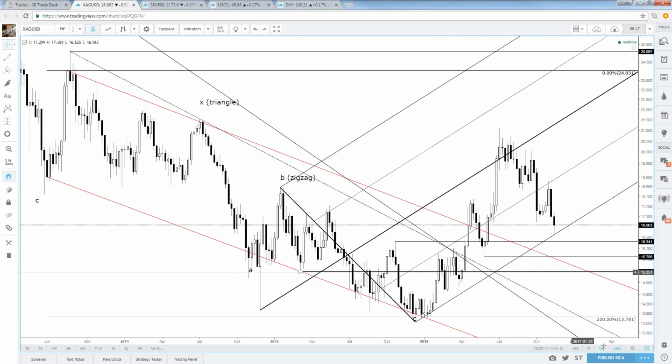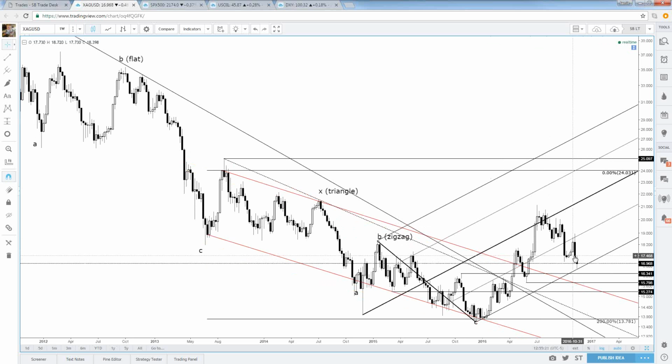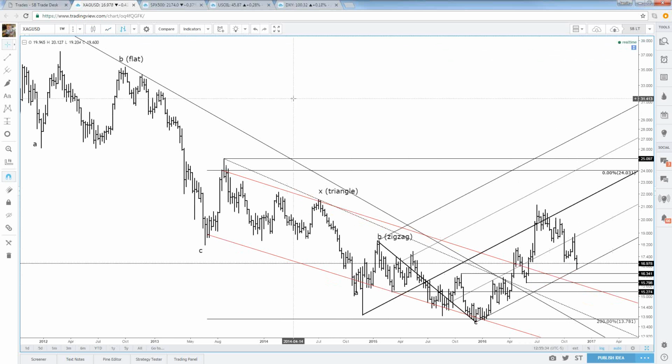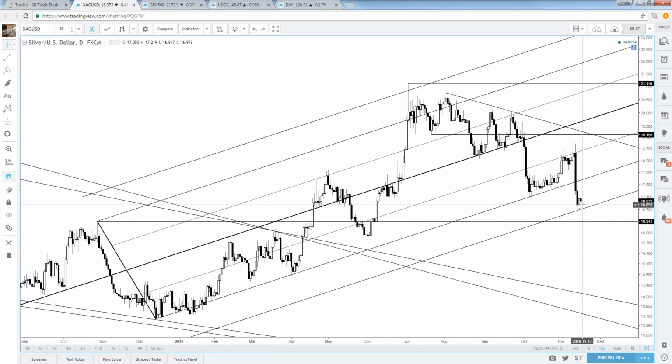This is a log chart. Not sure if this ends up holding, obviously. This red line, which is drawn off closes, ultimately could be the final support for silver. I want to be really bullish silver from a trading standpoint. However, I'm bullish here, but I'd be taking it off the table here. Okay, so that's 17.70 or so, and that is what I think about silver at this point.